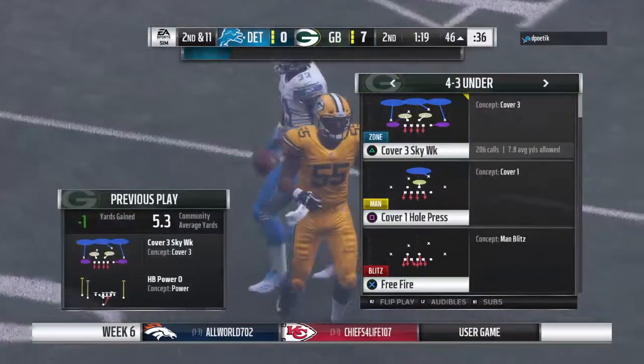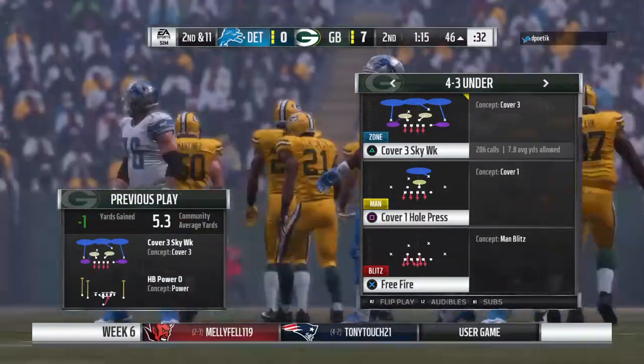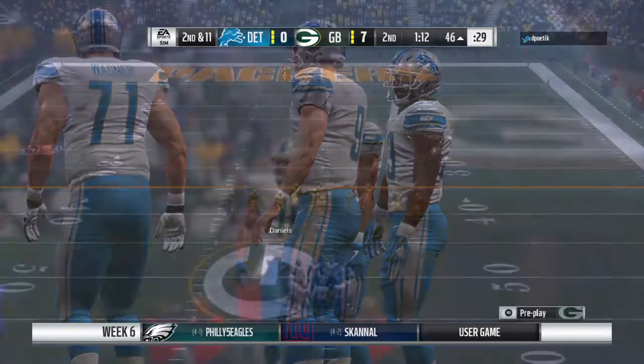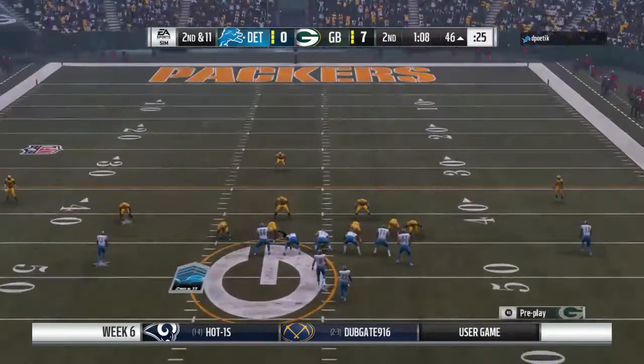And this one goes nowhere. Losing yardage on the play back at the 46. A loss of a yard there to start out. That leads to a 2nd and 11.